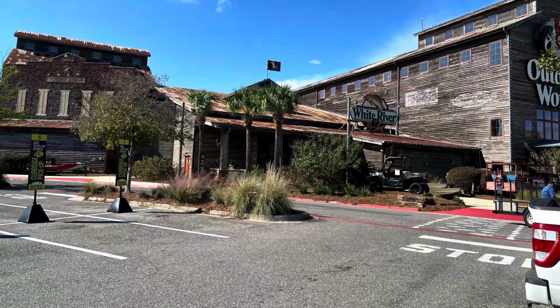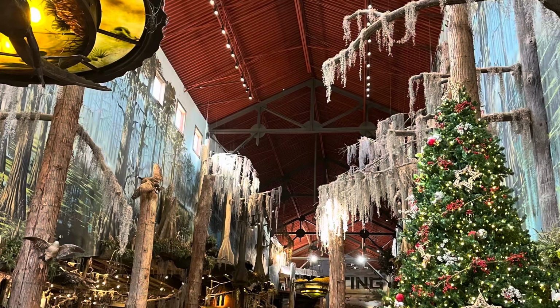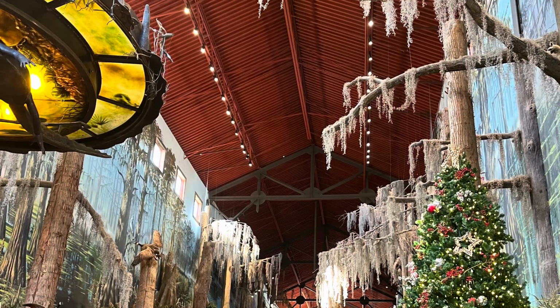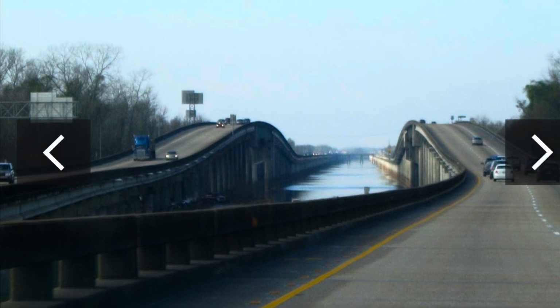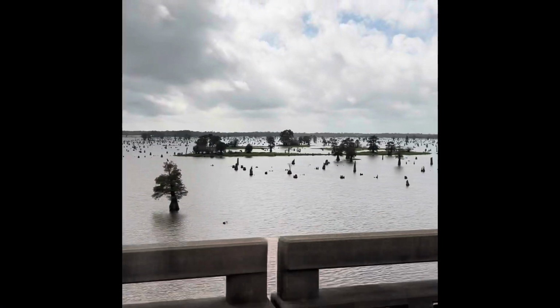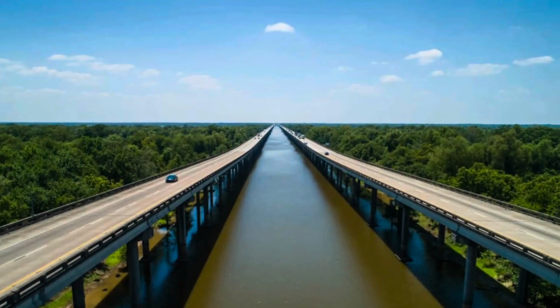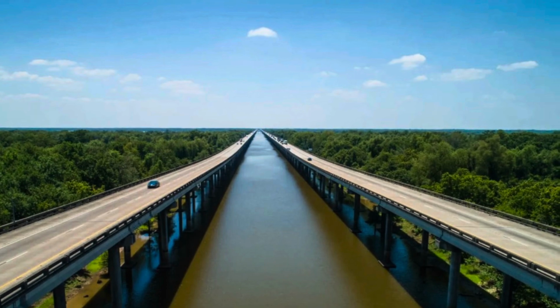Paid a visit to a Bass Pro along the way and thought it was really unique with all the Spanish moss on the trees inside. Traveling over the Atchafalaya Basin Bridge in Louisiana. It is 18 miles long. It's the third longest bridge in the USA.